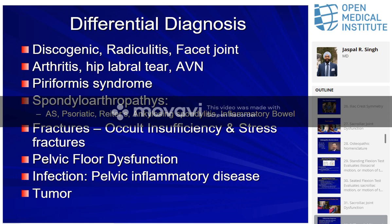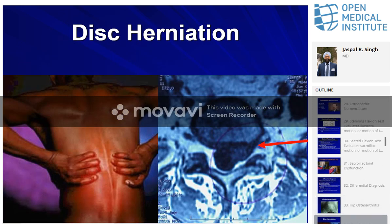So, hip arthritis, disc herniations. Disc herniations don't always have to cause sciatica. They don't always have to cause radiculitis, radiculopathy, or radicular pain. They can cause isolated butt pain. And that's where the history, the physical exam, what makes it better, what makes it worse can be super helpful.